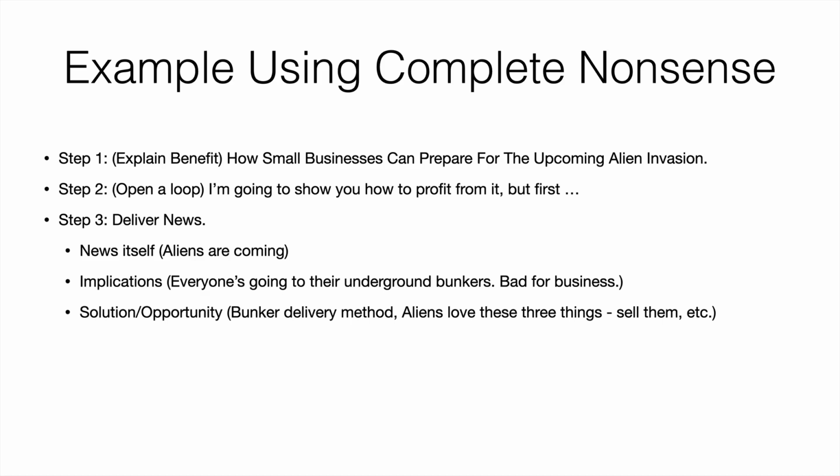So one solution for small businesses is people are still going to need stuff that they have always wanted. Therefore, you need to learn how to deliver your stuff to the underground bunkers. Now, of course, this is like absolutely idiotic. The opportunity area would be, hey, we have research that indicates that aliens love these three things: gluten, asbestos, and nicotine, right? Making that stuff up. Okay, and then so that would be the opportunity. And of course, I'm giving like completely dumb stuff just to make this less boring. I'll give you a real example in a minute. Now, if you choose, we could insert education here, right?